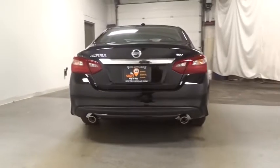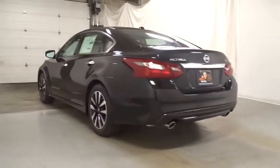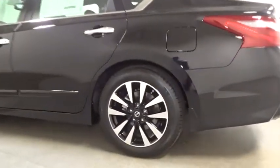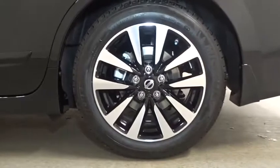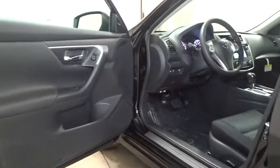Keyless entry, leather-wrapped steering wheel, Bluetooth, front-wheel drive, clock, fog lights, trip computer, electronic stability control, tachometer, outside temperature gauge, day and night rear view mirror, cloth seat trim, engine immobilizer, steering wheel controls, power rear window sunshade, leather shift knob. Come take a test drive today.